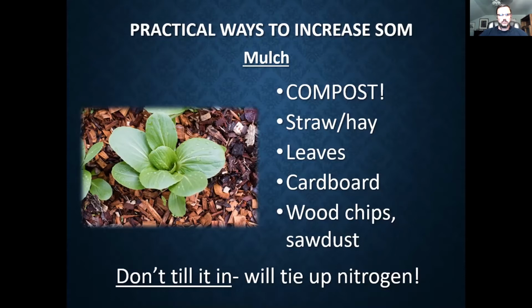Leaves, so going out and raking up leaf mold or leaves off your driveway, wherever you can get those, are a great amendment to the soil. Cardboard is considered a mulch and is organic matter. You don't want to use cardboard with any glossy images on it. It can be color, but as long as it's not glossy, it's okay to use. So you don't want to use those advertising slicks in the paper.